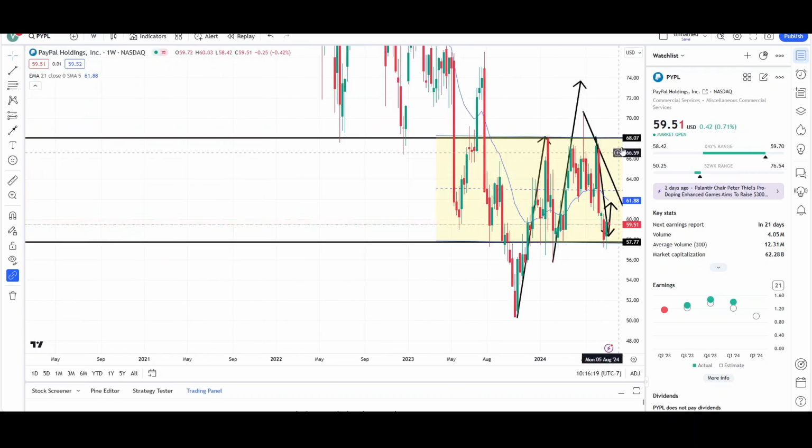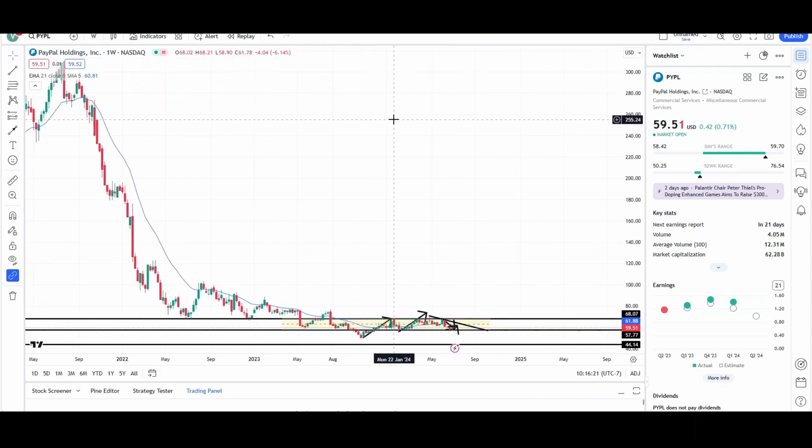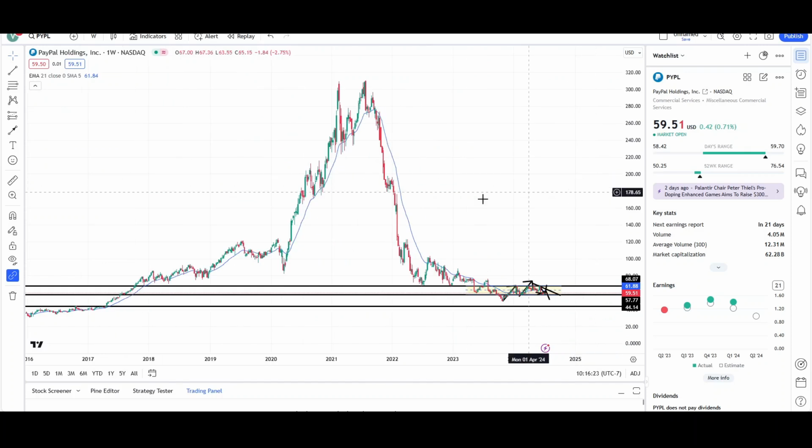So let's take a look at the weekly chart. What do I see on the weekly chart? Like I mentioned, PayPal 7-year, same thing, price action dating back to August 2017. We're at the same price level. It had a move up higher, basically a double top. This was kind of a dangerous pattern.